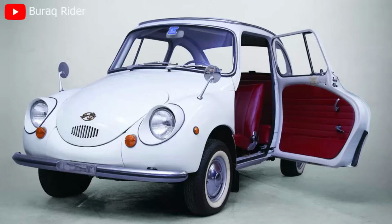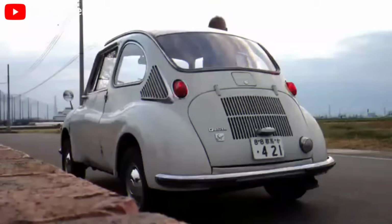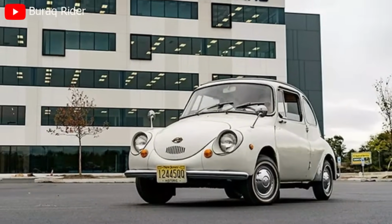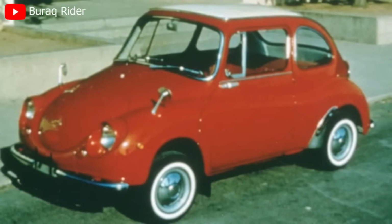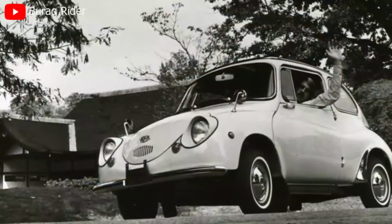City cars might feel like a modern solution to today's overstuffed parking lots and gas prices that make your wallet cry. But believe it or not, the idea has been buzzing around for decades. Way back in 1958, Subaru threw their tiny hat into the ring with the adorably absurd Subaru 360, a microcar so small and so strange. It looked like something you'd win from a claw machine.